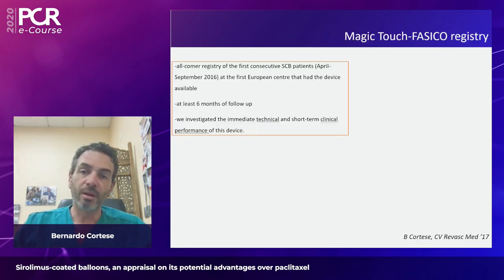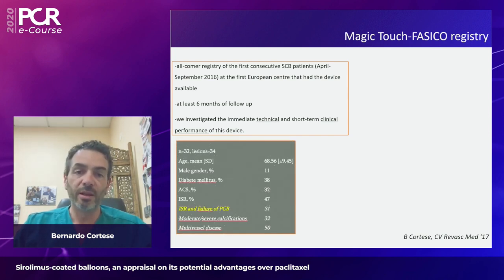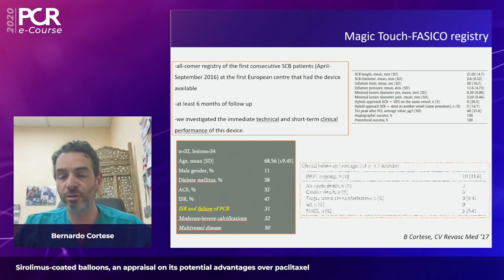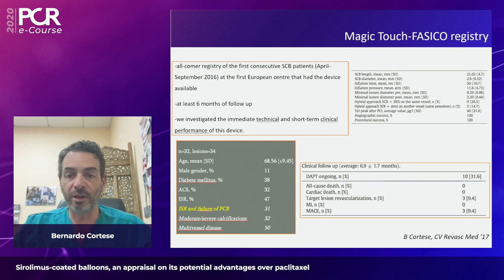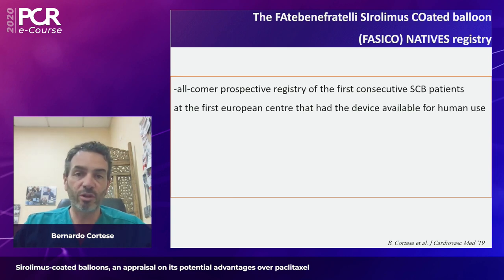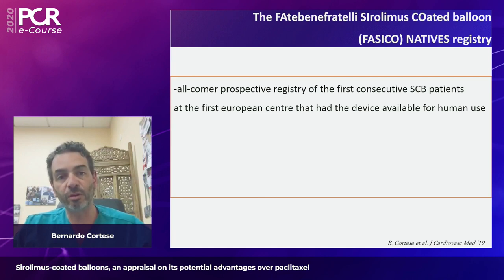We have a few data about this, actually much more than a few to this day. The first study was FASICO. It was a short-term registry that we did in our institution. What we found was that the device was used very easily, with a very high angiographic and procedural success and no complications, and despite the complexity of the enrolled patient population, the rate of TLR was very low after 6 months. What about native vessel disease, which, as Antonio said before, is one of the most interesting settings for the use of drug-coated balloons?